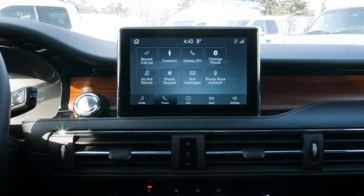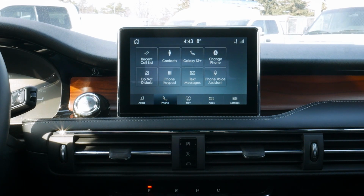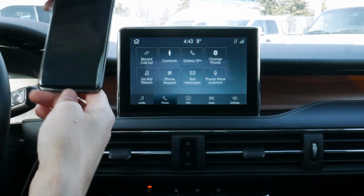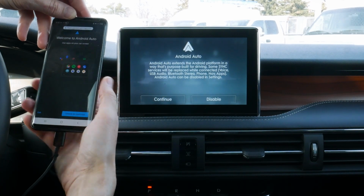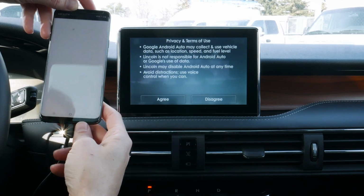So speaking of Android Auto, let me show you how that process works. Very similar to the iPhone side of things, we're going to take our USB cable and plug it into that front USB port. We're going to take the other end of the cable and plug it into our phone. So you can see we're charging up there, and Android Auto. We just have to unlock the phone, and we are unlocked. Perfect. We're going to continue there, and we're going to hit Next.